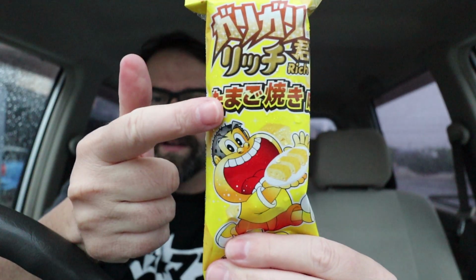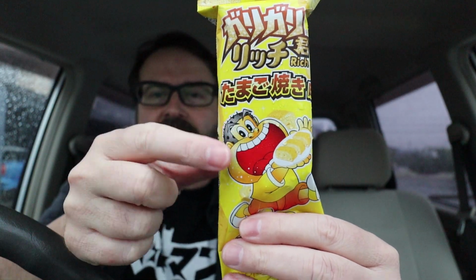However, let's start this review off with this, just because it's going to melt. I don't know if any of you can read Japanese here. This is Tamagoyaki. And Tamagoyaki is basically fried egg, kind of like an omelet sort of thing. So let me get into this right now.